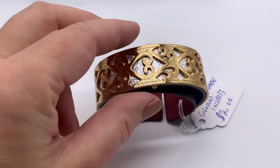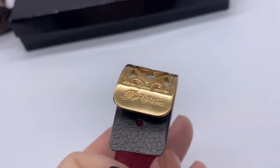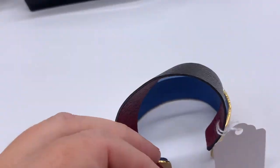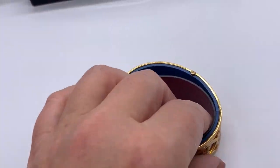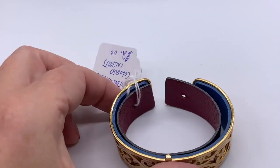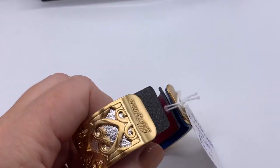So I love picking up Brighton stuff. This was $2 and it comes with these inserts. And there's the mark right there. Isn't that pretty? So you can take this silver one out and put a red one in or a blue one. And I guess these are, yeah, of course they're double-sided. So this is black, this is red. That's very creative and clever. I think this one's really nice. And this looks brand new. That looks like nobody ever wore that. That's a very, very cool bracelet. And $2. What a great price was that? So for $2, that was pretty exciting.